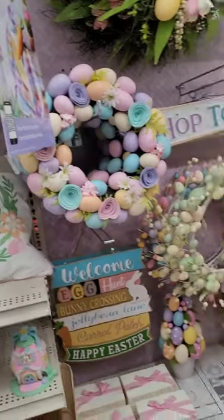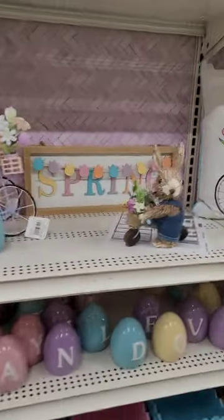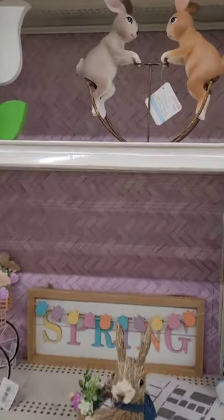They have some really beautiful items. By far, right now, Michaels is one of the hottest for the Easter items. They're just a little extreme at price. But I really do like them. How cute is this? $24.99, guys. These are really cute as well.